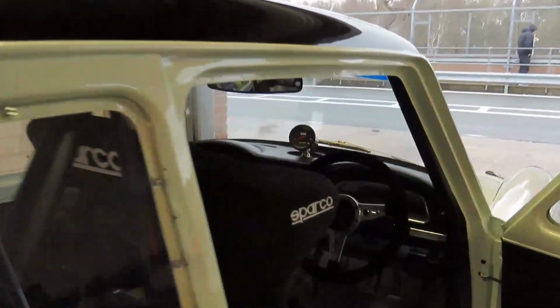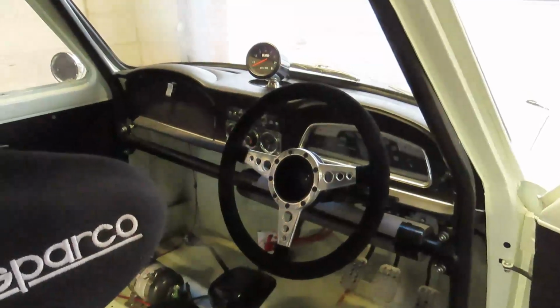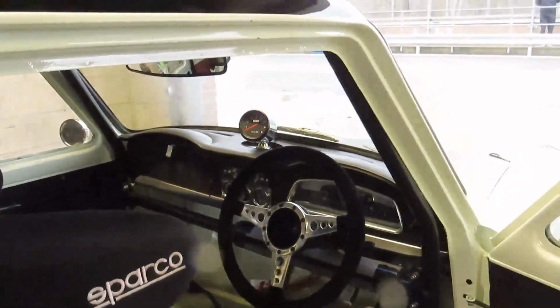Oulton Park. It's almost as stripped out as ours, but ours is the wrong stripped out.